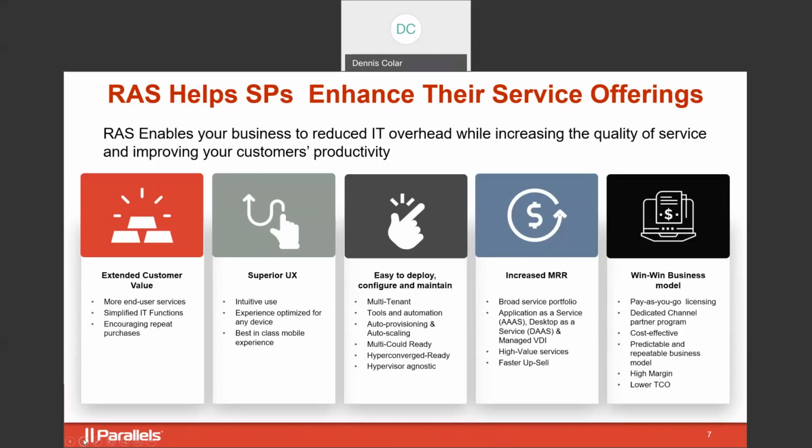We also have automation tools to help in terms of auto provisioning and scaling. Again, multi-cloud ready, so it doesn't matter to us where this gets deployed, whether it's a premise-based private solution set or a cloud-based solution set in a data center or even public cloud, or one of all three of those across the board. You can mix or match that into a hybrid solution set, and we're ready to go.